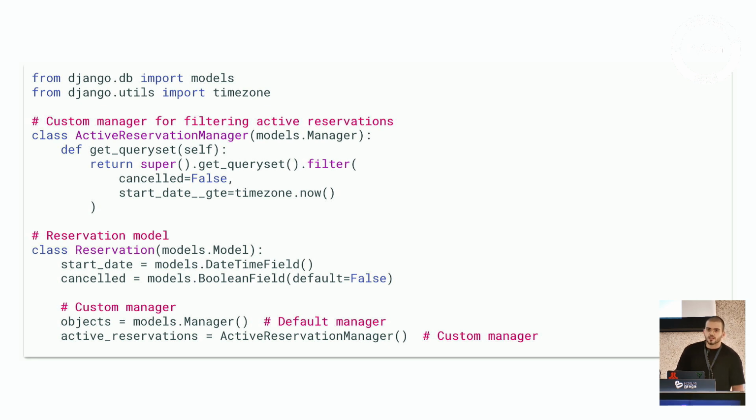I don't know if everyone can see, but at the end I'll also have a QR code that you can scan with the presentation. But the main point here is that at the bottom you have the reservation model, and then we define our own custom manager, active reservation manager. And we also allow the user to use the default manager.